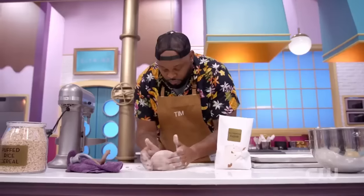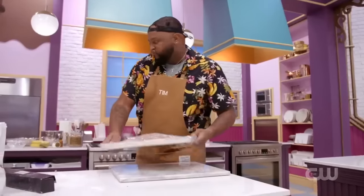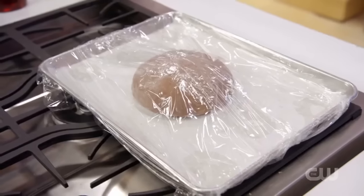It's rising. While this bread is proofing, they can then jump on to their ingredients that they're gonna put inside of the bread. I need you to rise. So now that I'm done rolling my dough for my hamburger bun, it's time for me to let it proof on the counter. I do love hamburgers.